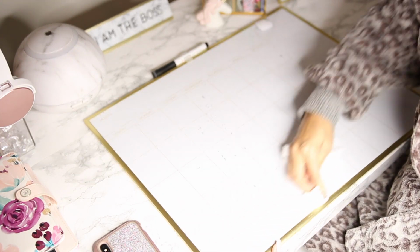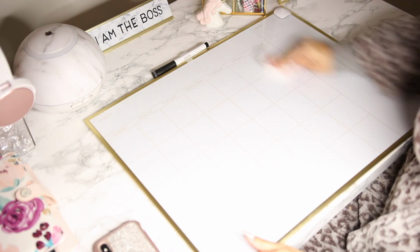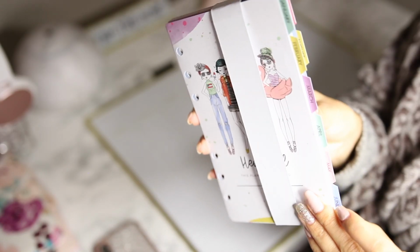I have, as you see, a large calendar here that I like to first start off getting all cleaned off from the previous month. And then I will go into my actual daily planner that I carry along with me.